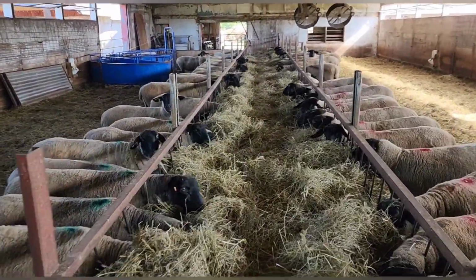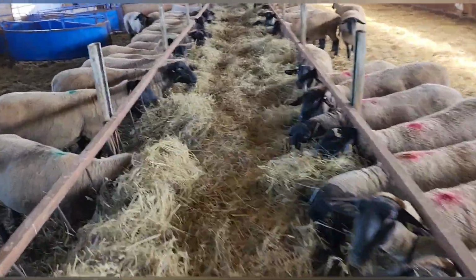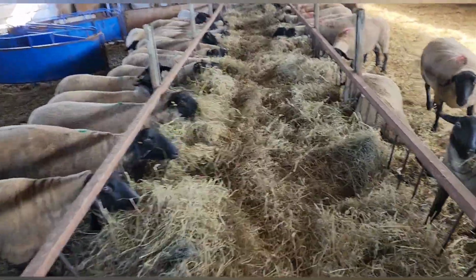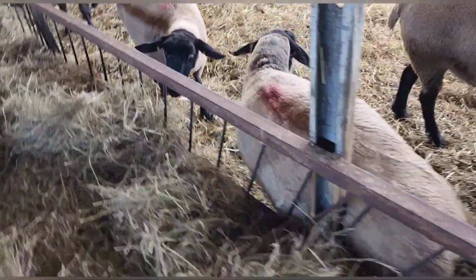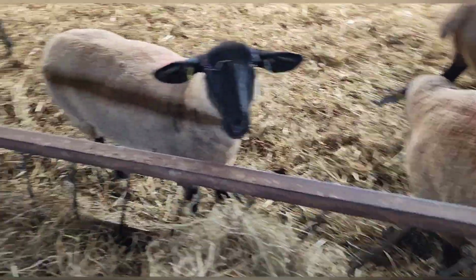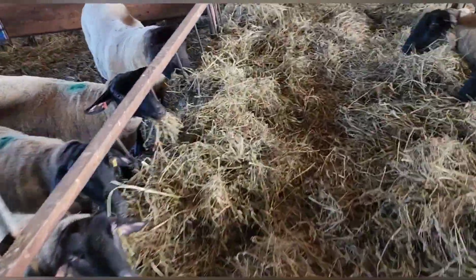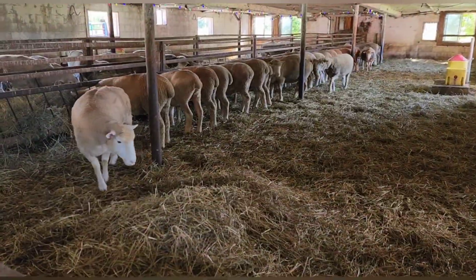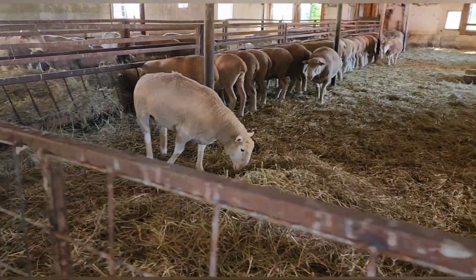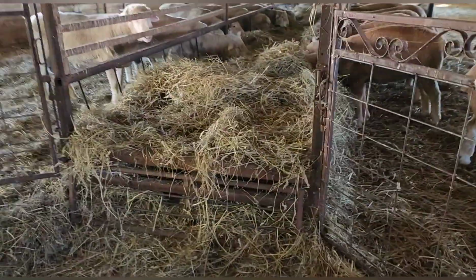Okay, everyone looks great in this barn. Oh, someone's trying to get a little scratch there. Itchy. These guys are all looking good too. All happy with their new bale of hay.